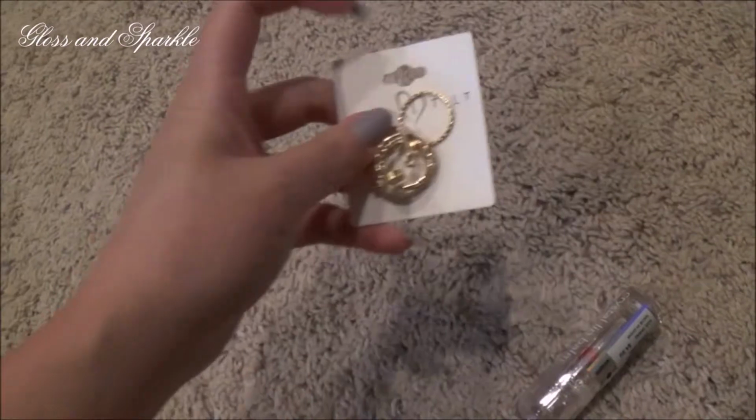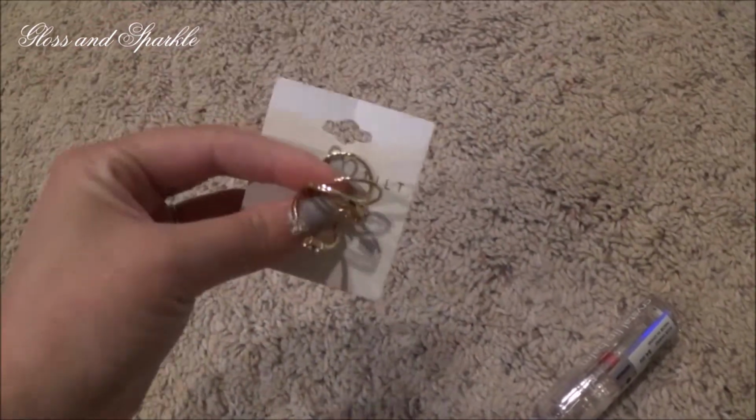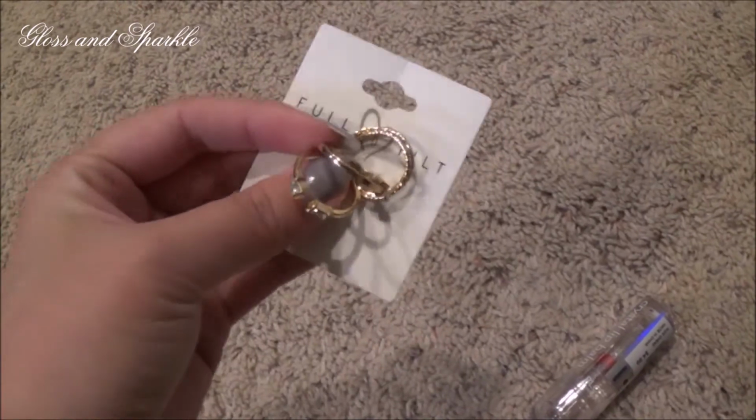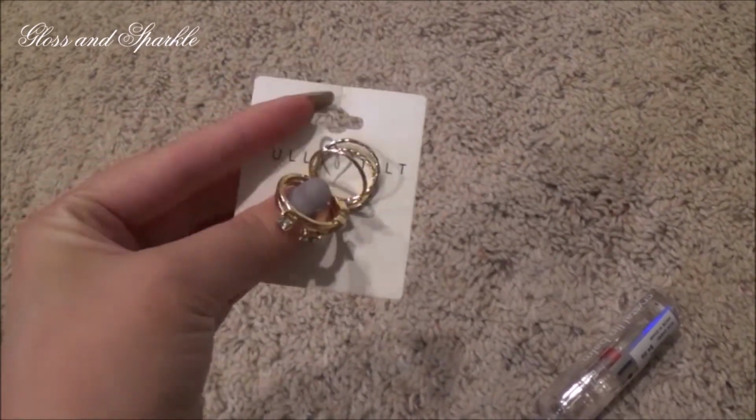And then she got me these cute little rings, which I love. I absolutely adore stacking rings. It's like all I do. I just love it so much. And one of them is already gone off of here because I wore it already.